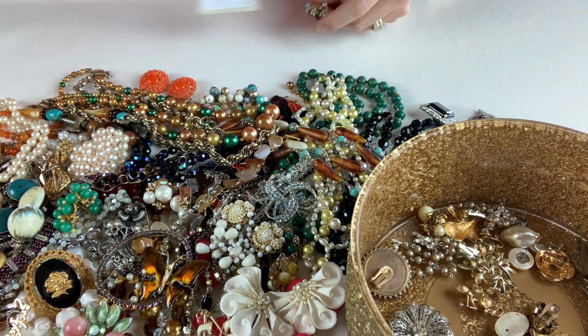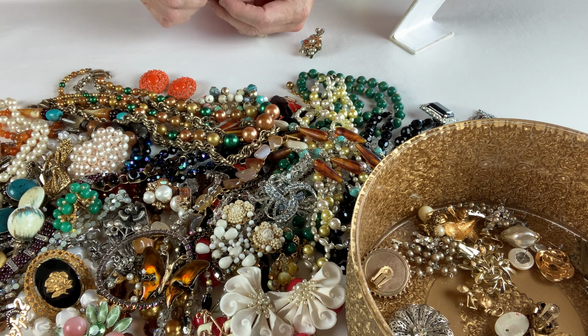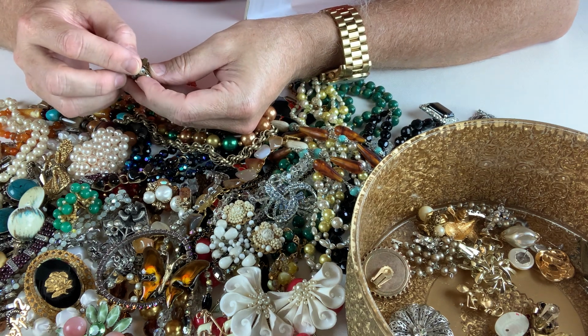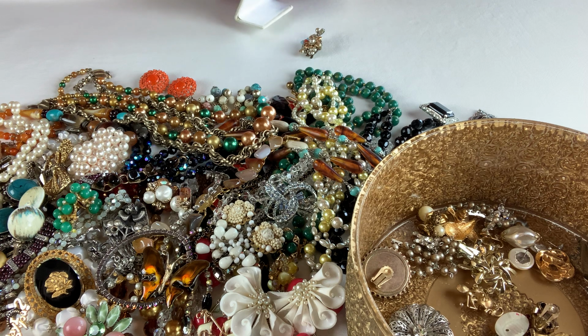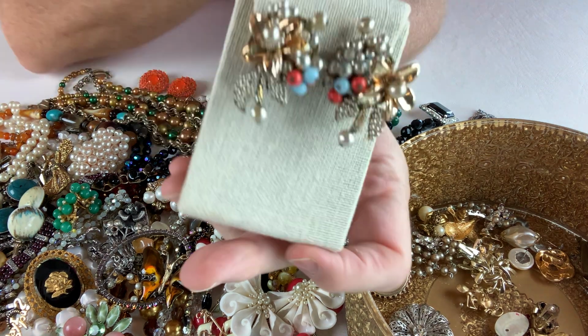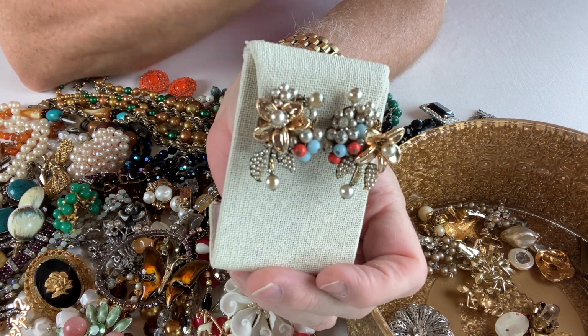Oh, here, I will put this one on the board. So here is the other earring. This is cool. Again, this is marked. What does it say? Japan. And this has the filigree back. See that? Check this one out. Definitely a blast from the past here. Isn't that cool?